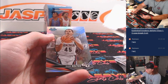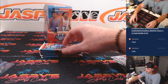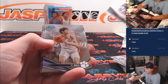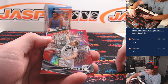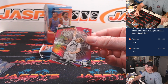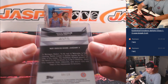Aaliyah Boston. Let's go into the A and Steven. It's Manuel PJ. We got red here. Jackson Collier. 8 of 10. We got DeMar Langford. Jackson Collier going to Jay and Greg. Eight of 10.